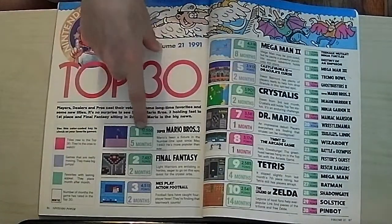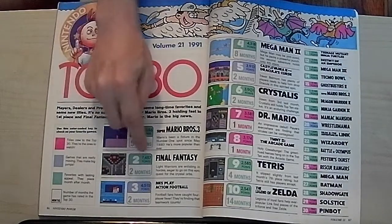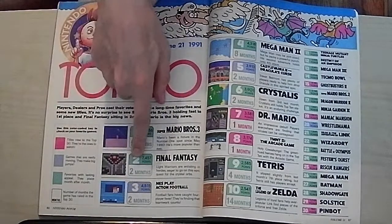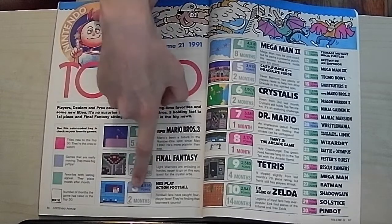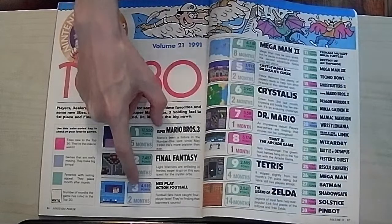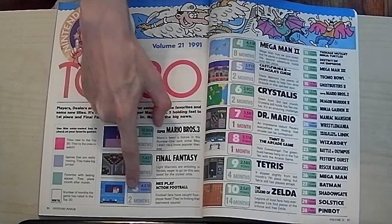So you see Super Mario Bros. 3 is number 1. That's going to be number 1. It's 1991, it just came out. Final Fantasy just came out, number 2. Play Action Football moved up a lot. I remember a few months ago it was down around here. So it moved up to number 3. That's a huge, huge jump for it.